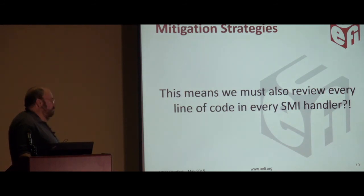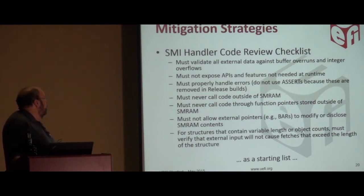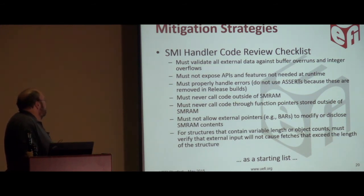So we've got to do code reviews. I'm sorry, it's painful, but SMM code is relatively isolated and smaller than the entire BIOS, and it's worth the time and effort to do proper code reviews. So here's a quick example code review checklist that we've put together. Validate all external data against buffer overruns, integer overflows, those kinds of things. Don't expose APIs and features not needed at runtime. Turn them off if you don't need them, deregister them.